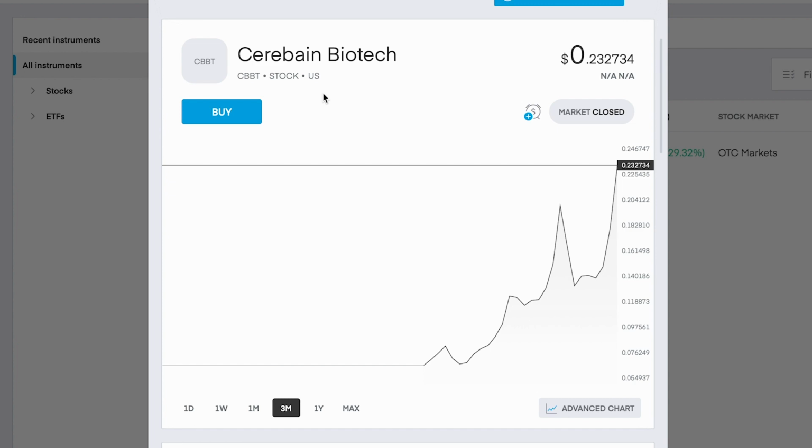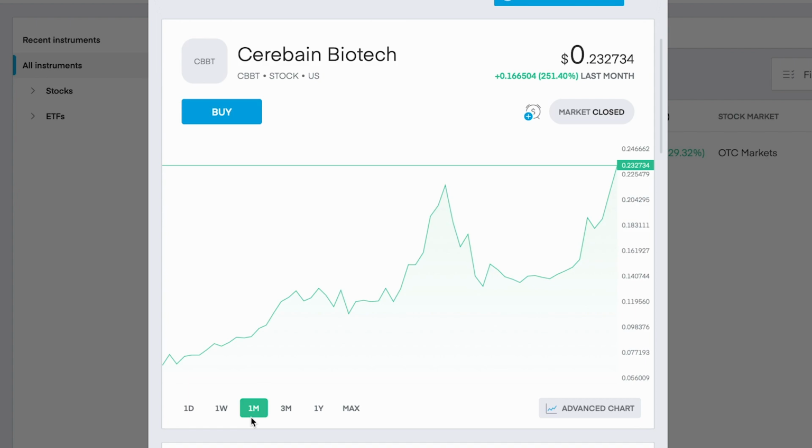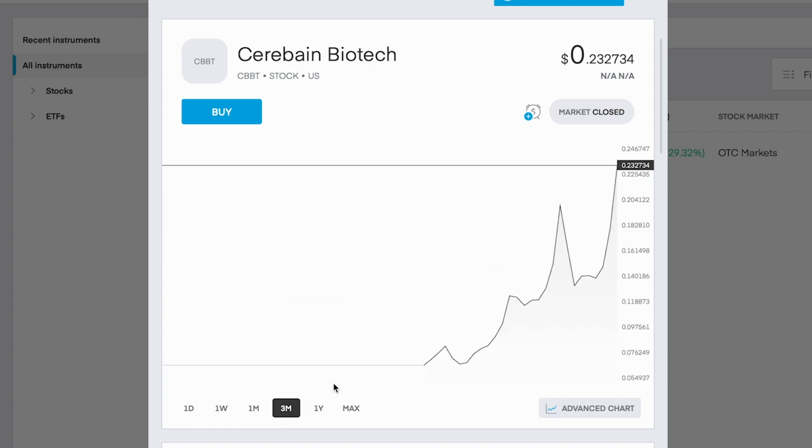CBBT is a really exciting penny stock trading on the OTC market. Currently for just about $0.25. You can see here it's 23 cents. In the last few months it absolutely skyrocketed, and this has only been on Trading 212 since early December, or end of December, sorry. So it's only been on there for about a month.